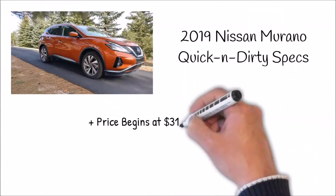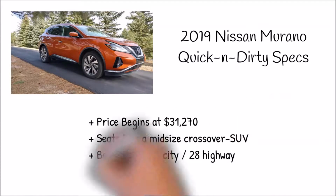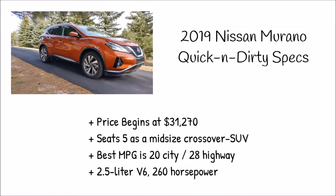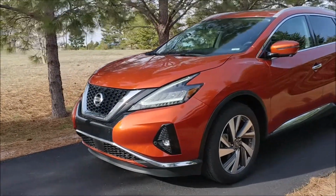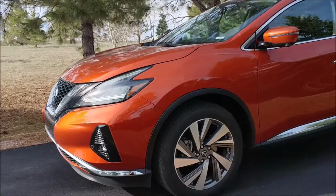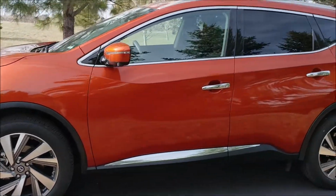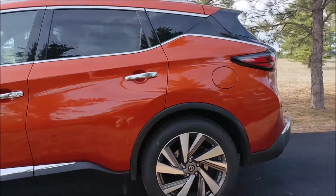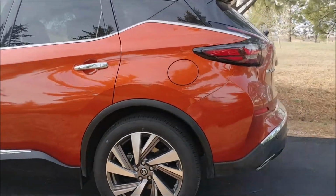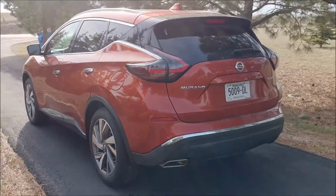Here are some quick specifications on the 2019 Nissan Murano. For 2019, the Murano was restyled. It has a new front fascia, new LED headlights, just a slightly sharper look all the way around. Most of the changes were up front, but it kind of brings out what's going on with the rest of it. The Murano has a few more standard and optional active safety features on it.